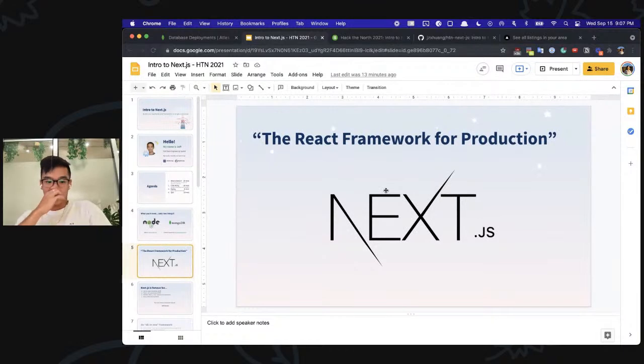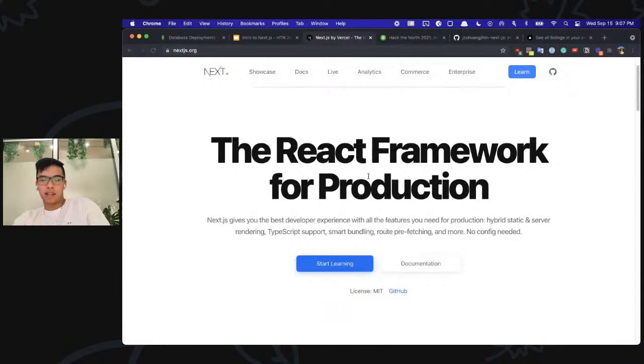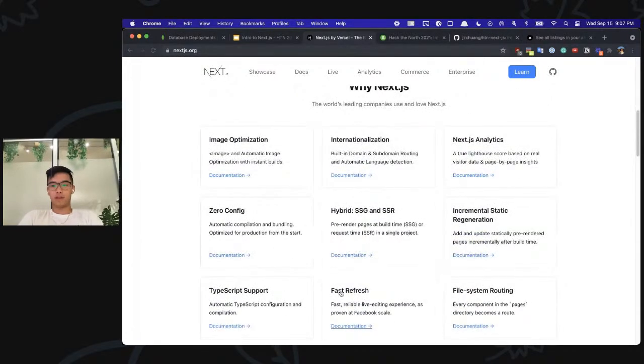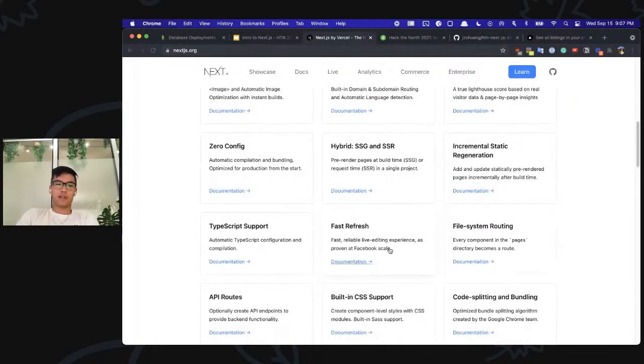So Next.js, if you go to the Next.js website, they call themselves the React framework for production, which honestly isn't that descriptive, doesn't really tell you anything. And then if you scroll down, they have all of these reasons that tell you why Next.js is really cool: image optimization, server-side rendering, static site generation, internationalization. So kind of a lot of buzzwords, a lot of fancy sounding things that might not be too applicable to you, especially during a hackathon.